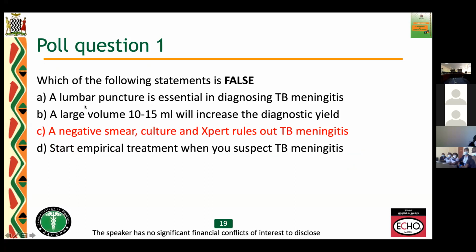While a lumbar puncture is desirable, sometimes we do use CTs and MRI and the clinical picture because sometimes they're not able to get a lumbar puncture. As for CSF, when you are trying to make a diagnosis of TBM, you will notice on our wards, we don't typically send a sample for smear just because you need a large volume, actually. So this statement is true.